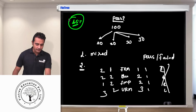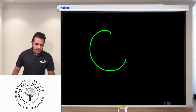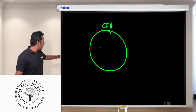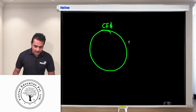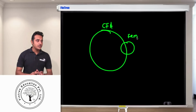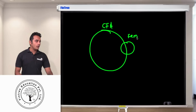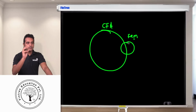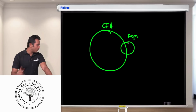Now, CFA versus FRM is what we need to discuss. This is again my opinion, but this is how I perceive CFA, and this is how I perceive FRM. So CFA is substantially broader, 2.5 or 2 years, 3 exams. They cover everything, right from equity, economics, up to ethics, everything gets covered. FRM is a substantially more niche, narrow and specific program.